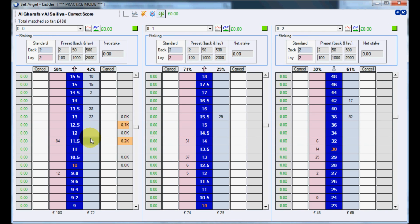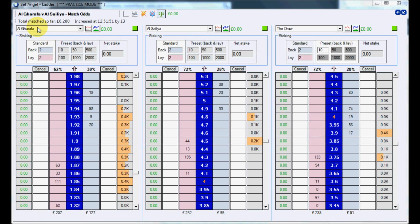So let's have a look at where these games are. Well, first let's just check the match odds. Okay, in this Al Gharafa game, the odds for the draw to get in at the moment might be able to get a bit lower, but generally, just for the sake of these examples, it's 3.9. And quite a favourite there. Gharafa are the favourite, as you can see, with Saïa that's about 4.6, 4.8. So a good favourite there.